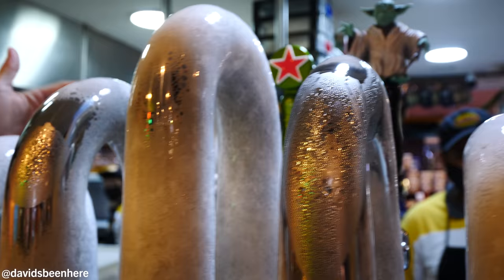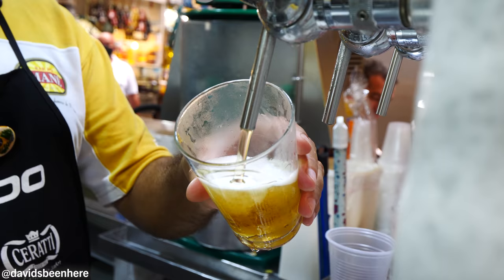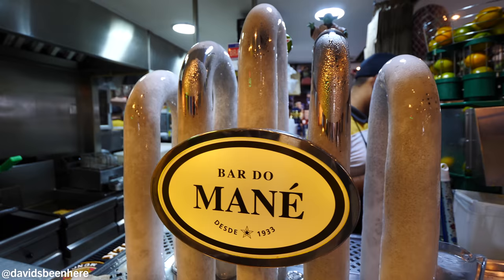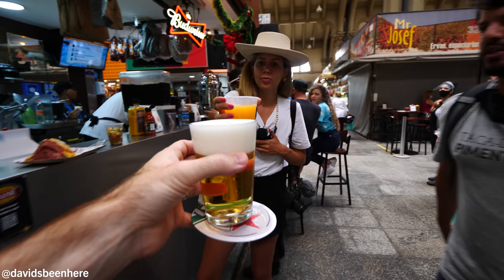The guy inside was like, do you like beer? And I was like, yeah. He's like, come here. We got some draft beer. And look at this, it's like frozen. Dude, it's crazy. He's gonna take the craft beer for you, and it's amazing. I love how they have Yoda. Yeah. How do you say cheers?